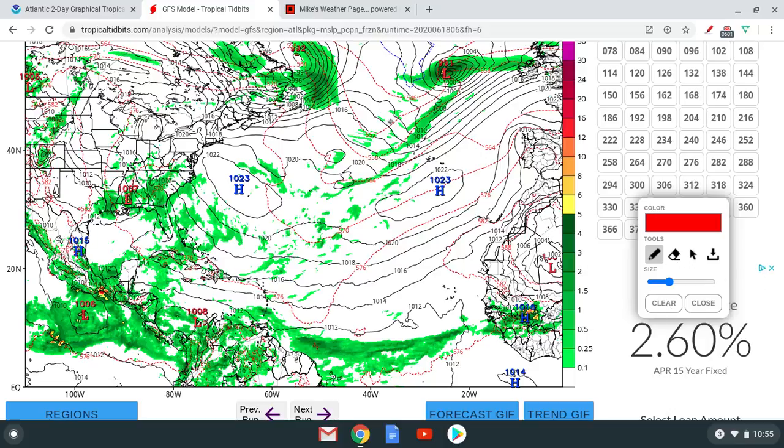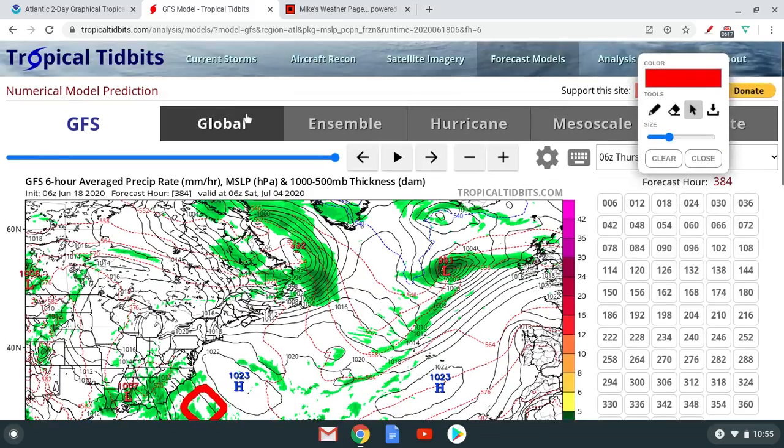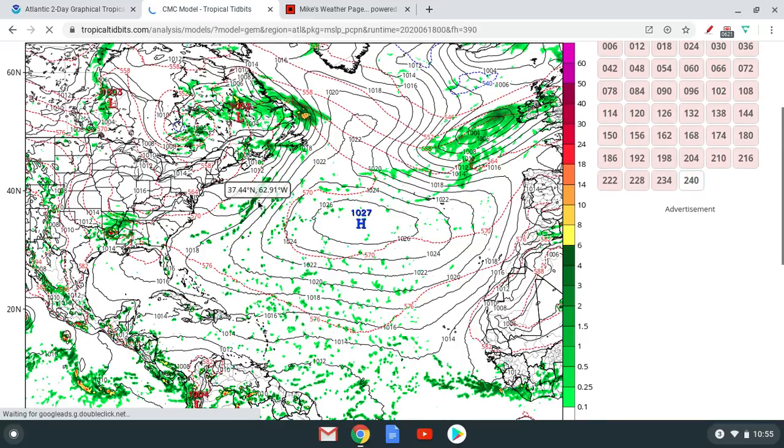But at the moment, the areas we're going to be watching for tropical development in the next couple of days or week are one right here and one around here, according to the GFS, especially that one. I'm not really looking at this one, but the one around here is going to be our next system that we're going to be watching out for, the potential Dolly.